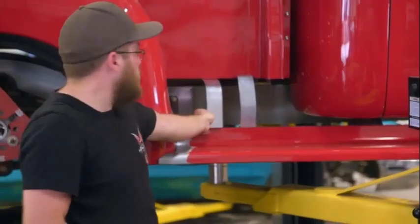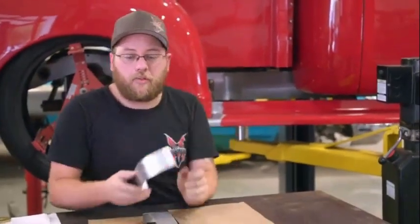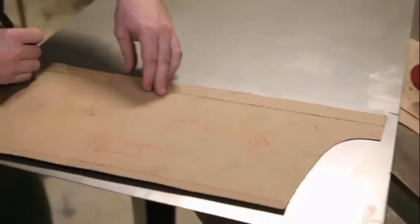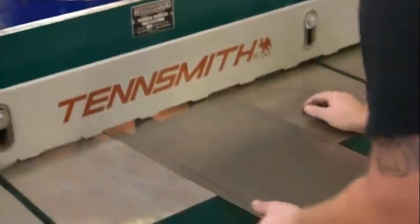I was playing around with 2 different shapes, and this one looks a lot better when it's in there. It's just a nice slight roll. It's not crazy like this one, so that one's going in the trash, and I'm using this one. I'll make a template, test fit the template a little bit, make sure it's close. Kind of be something like this. Then I'll transfer it to metal, cut it out, and then start tweaking it and getting it fit real nice.